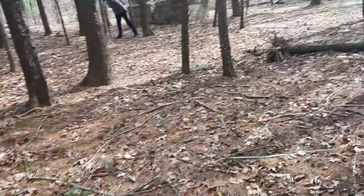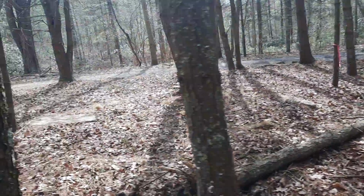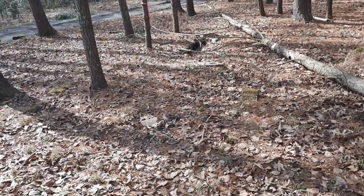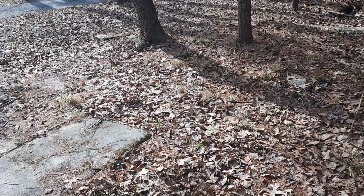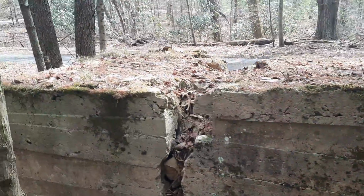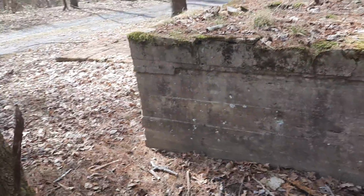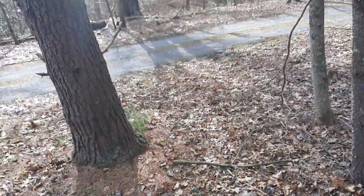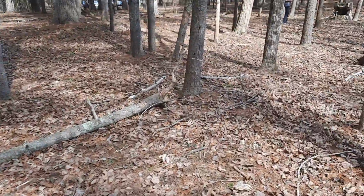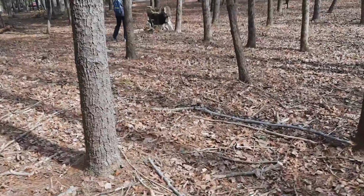Like, there's this one, and then there's one down in the Mitcho State Forest, the old prisoner of war camp, Camp Mitcho. That's a pretty cool place. I'll have to get that one, make a video of that one sometime. But here's old foundation, just all through here. Another piece up here.